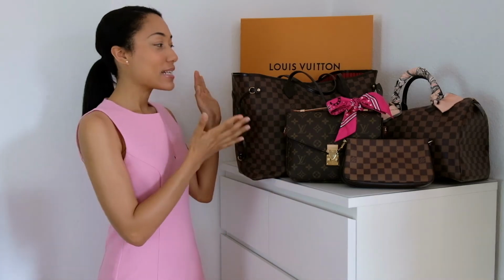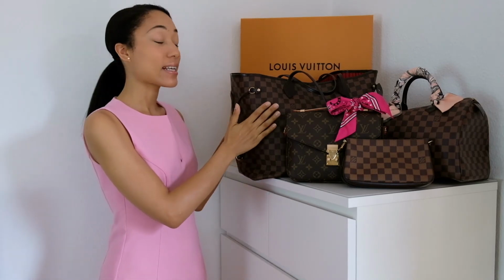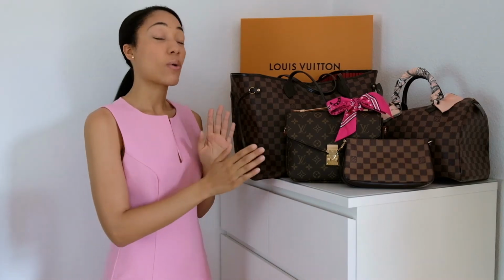Then next up is the Neverfull, and I bought it again in the damier band and in the size GM. Now I can't talk too much about the different sizes of the Neverfull. I really only tried on the MM and the GM, and I knew even before I went to the store that I wanted the GM.